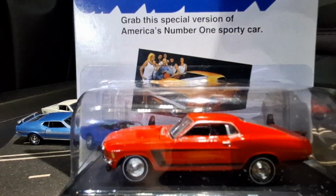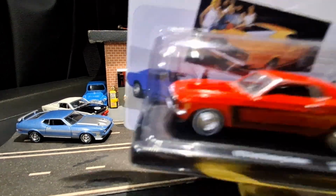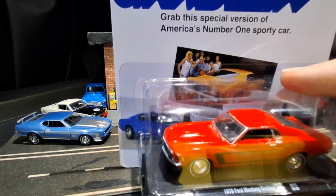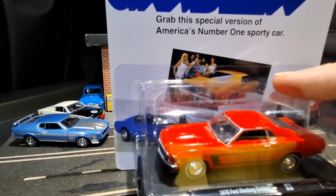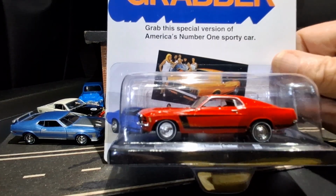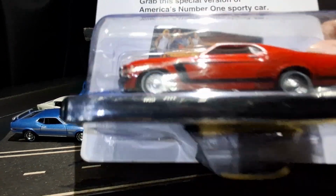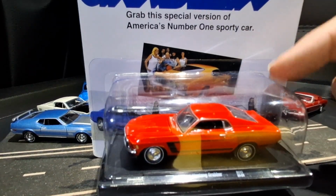I should have taken this out of the package, I guess. And you got the 302 two-barrel. Most of them had automatics, like the C4 automatics. You could get a 3-speed manual or 4-speed manual in these cars as well. But basically, if you bought the Grabber package, you were just buying a 302 Mustang with some stripes. And that's it. Dog dish hubcaps, which I like that this one has got dog dish hubcaps on here. But okay, let's take this out and we'll talk about it some more.